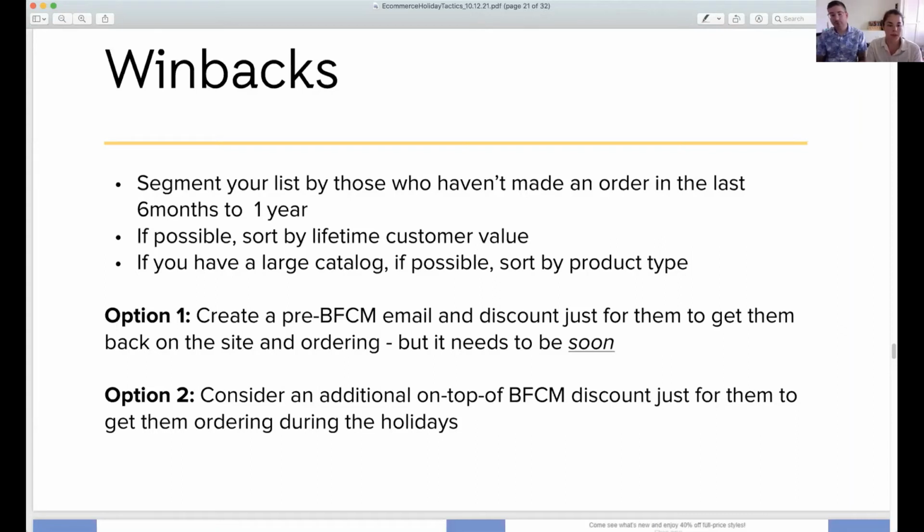And if you have a large catalog, you can also sort this content by product type. So say you know that you sell apparel and you know that a customer once bought a blazer but never bought the matching pant, you might follow up with a deal for that matching item. And the idea is to give them a little bit of a reintroduction to who you are and what you do. Since they haven't been necessarily engaged with you, they could have just forgotten why they were on the list in the first place. So it's good to remind them of your value and then give them a little discount so that they can become a customer again.